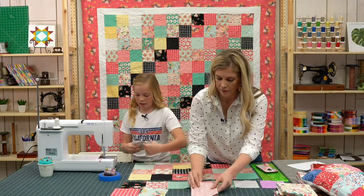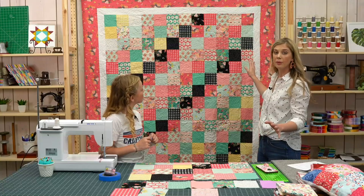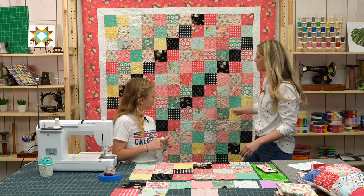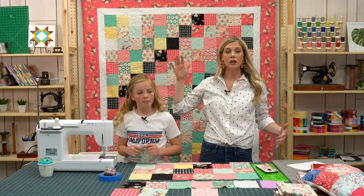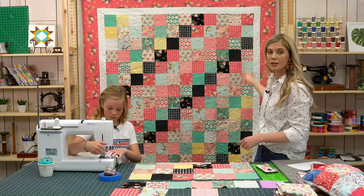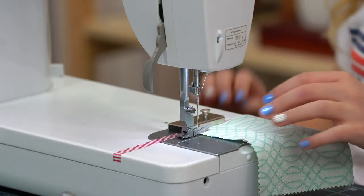How many charm packs did you use for this quilt? Four for the big one, and then she wanted it just a little bit bigger, so I helped her add the borders. We did a 3-inch inner border, and then 6 inches on the side borders, and 8 top and bottom just to make it a little bit longer for her bed. But yeah, that's 4 charm packs, and it's 12 across and 14 down on the squares. All right, stitch a few of these.